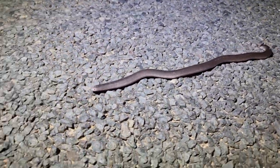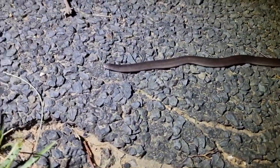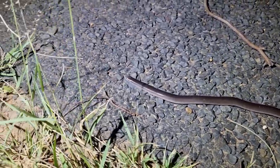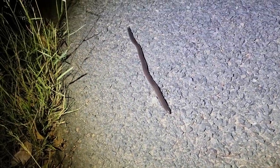Alright, we just got this species of blind snake. I'm not too sure what it is. I don't want to pick it up. They bloody stink. A really fat one though. These... What is it?